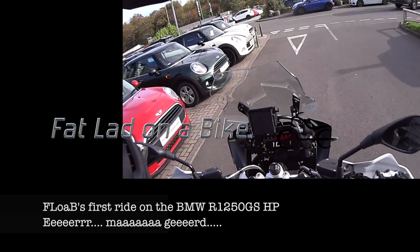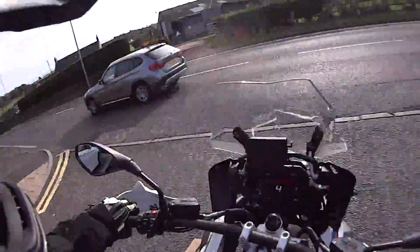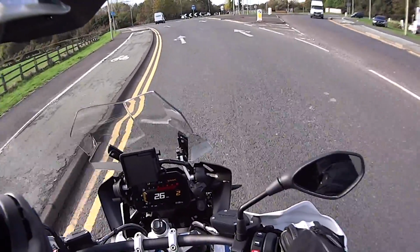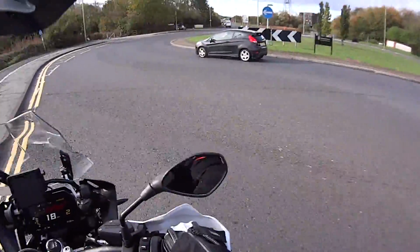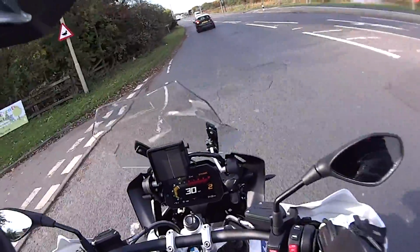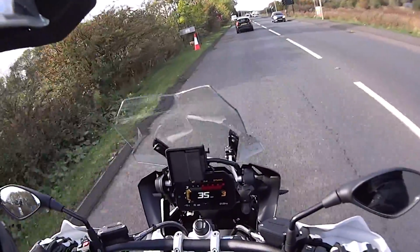Whoa, that's interesting. Clutch is set well in. So here we are on the BMW R1250 GS, the HP edition. I'm currently just riding away from Cooper's BMW where I've just been. The bike's been set straight away in low. And it actually feels very different from my GS8, which I wasn't quite expecting.